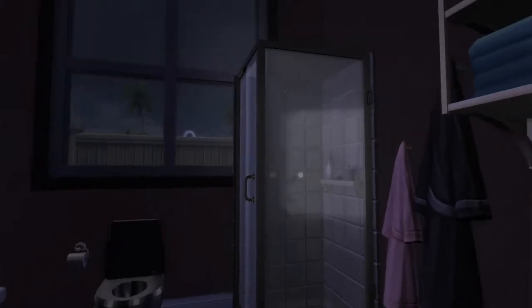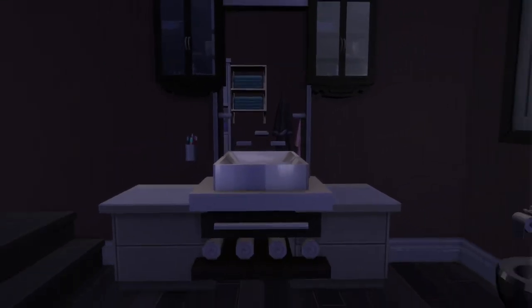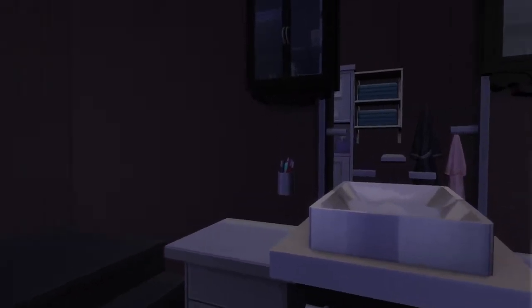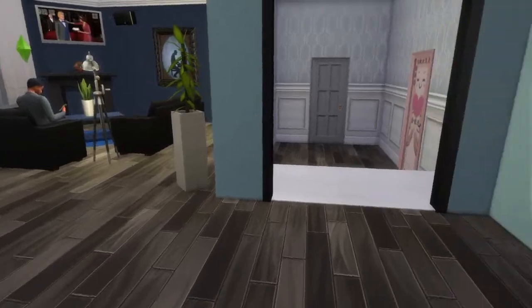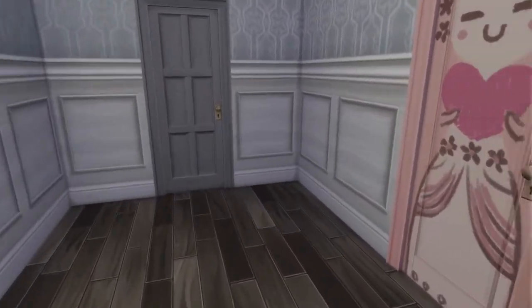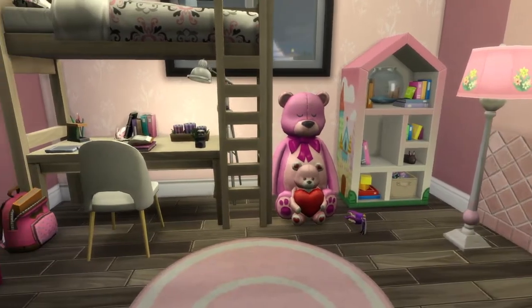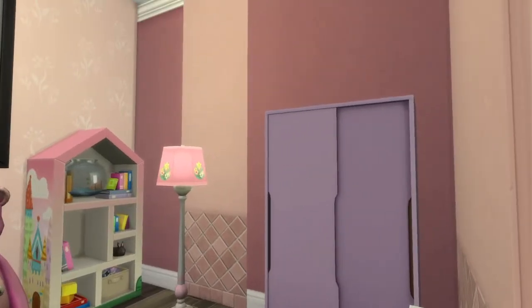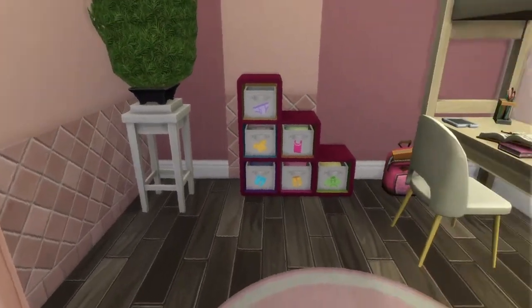So I'm right now on stairs. Then we got our little mirror here. So this is our restroom or toilet or bathroom. Okay, now I'm gonna show you the little girl's room, and after showing you the house, I'm gonna explain the whole story to you. So this is her room. I just love it, simple and beautiful.